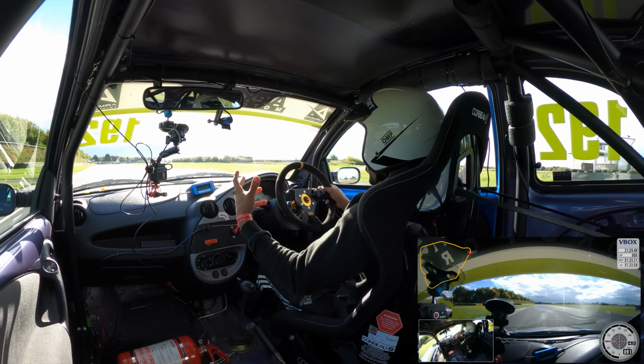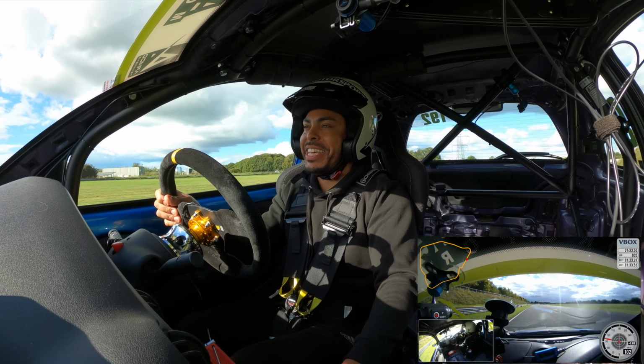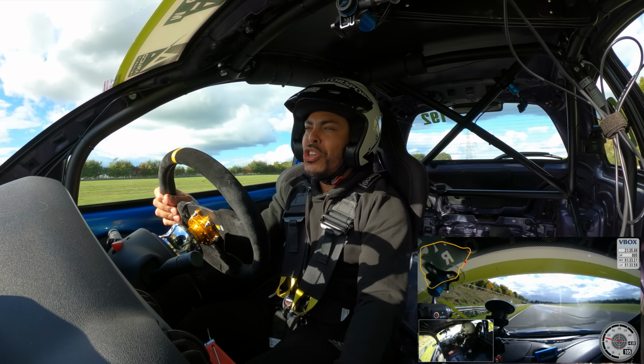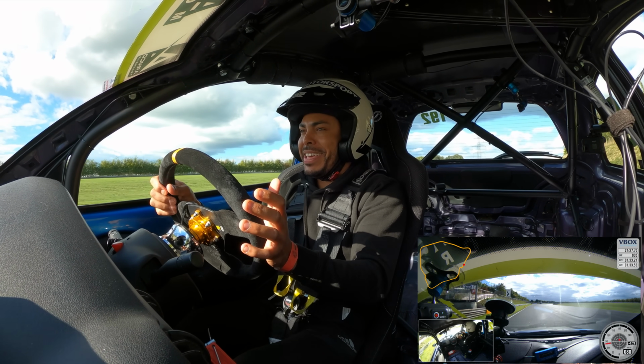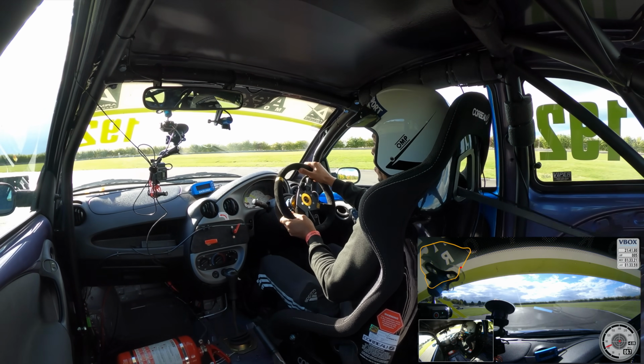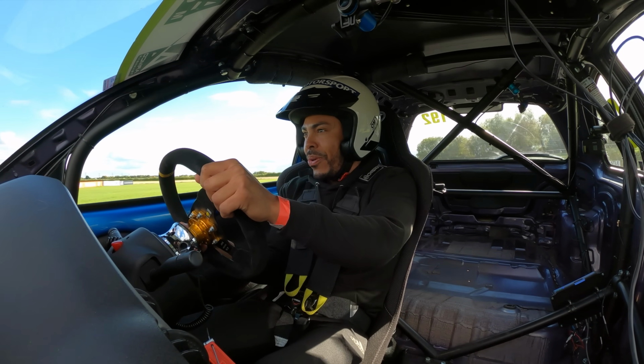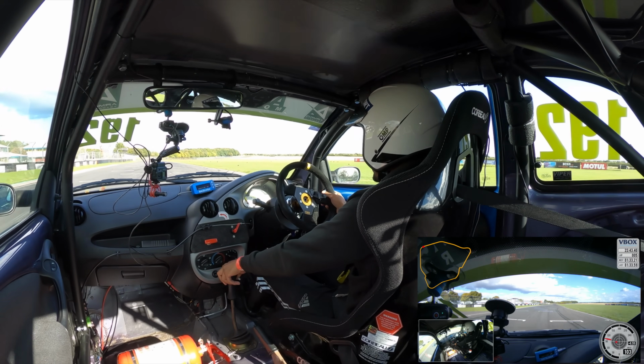What I love about these cars that haven't got a lot of power, a little bit like when I went out with Jack in his TikTok Micro, the 1 litre one, is you can use all of the power all of the time. I'm really going to throw this car around some corners in a bit once I've got a bit more heat through the tyres to see what it's got. All right, let's go!